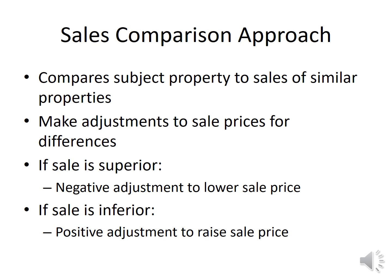So the sales comparison approach literally takes the subject property and compares it to sales of similar properties. We're going to make adjustments because no 2 pieces of real estate are the same, obviously. So how do we get these adjustments? Well, we look in the market to find them. We're pairing different sales. We may also use statistical analysis to analyze larger quantities of data.